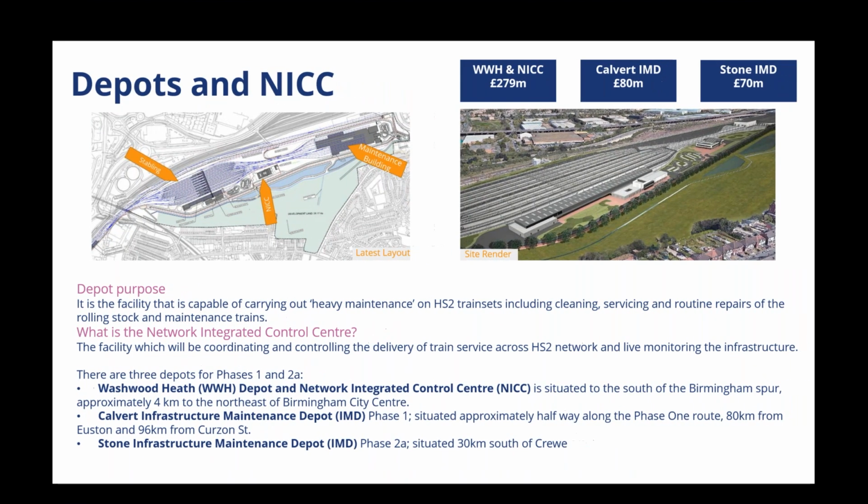Calvert, the fundamental function of Calvert is as the main infrastructure maintenance base for the phase 1 route. So most of the core equipment, like the grinding train and any inspection equipment, will be stabled there, but in addition to that, we have strategic sidings and loops along the route to enable that equipment to be best placed for making use of the engineering hours overnight. And then Stone Maintenance Depot is more focused around just having strategic access to the phase 2A and phase 2B western route once that connection comes in.